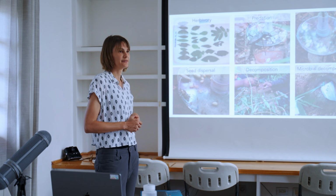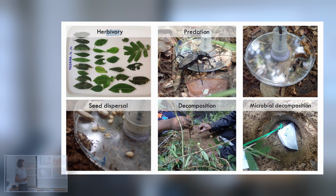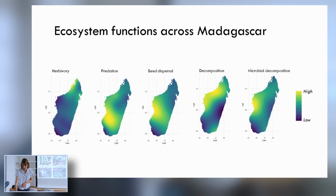So just to remind you of the ecosystem functions that we did experiments on. We had the herbivory, so how much plant material was eaten by the insects at a certain location. We looked at predation for different types of prey, seed dispersal for different kinds of seeds, and also the decomposition by insects, as Dimby explained to you, insects as well as microbes with the lamina bait, and also microbial decomposition using this tea bag method.